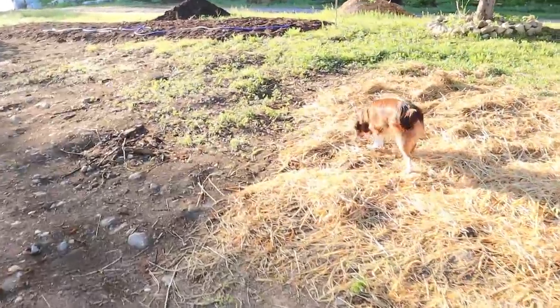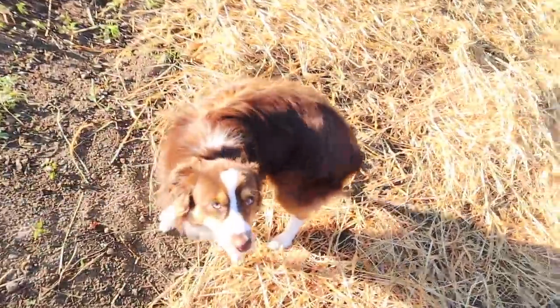What are you doing, Tanner? What are you doing? Huh? What are you doing, Wigglebutt? Good morning, sir. Where'd Pluto go, huh? She over here by the meat birds? She is.